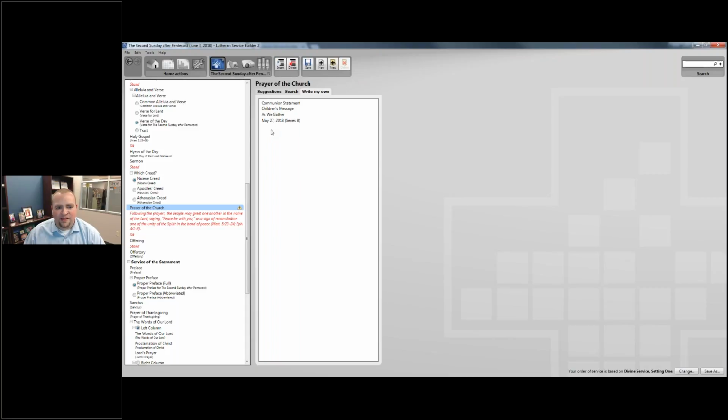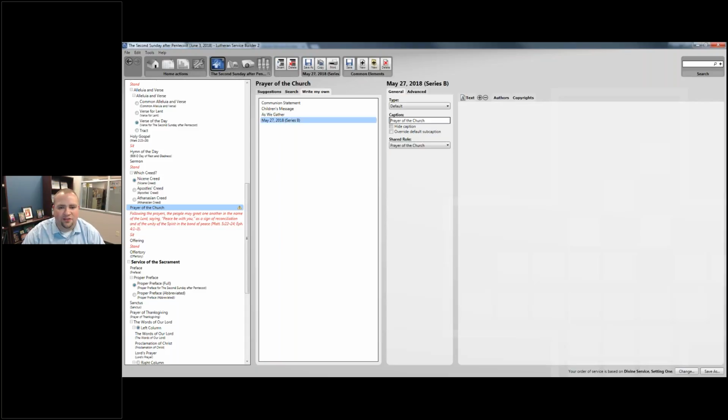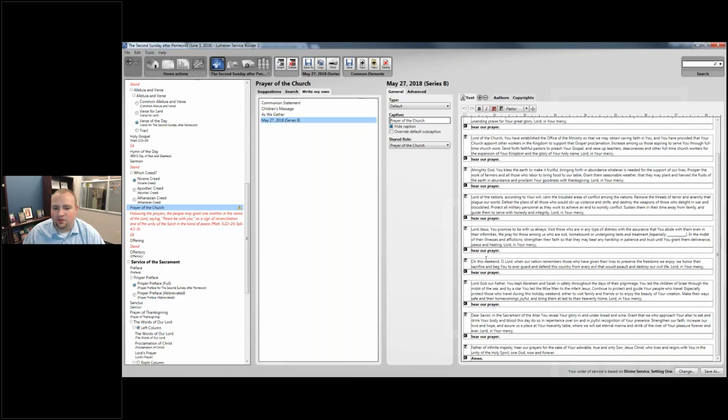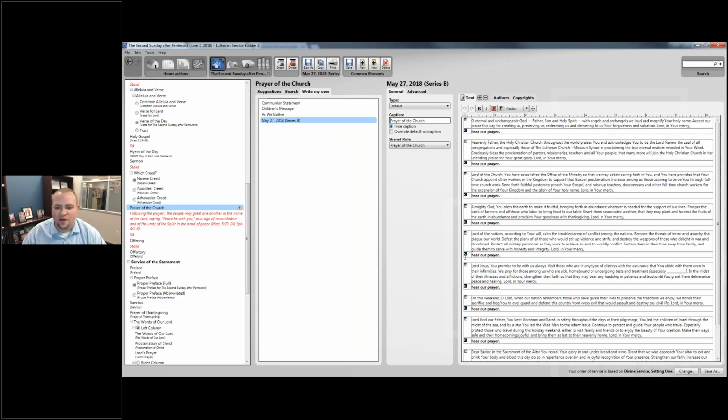Now, again, this is a week early because we don't have June 3rd in there yet, but it serves the point for demonstration. When I click on that, it shows this pre-formatted Prayer of the Church, which will be used by many other congregations within our church body. That allows you to quickly and easily add this to your service. It's got the spots for inserting special petitions. So you can customize it, but it really ties in with the church year.